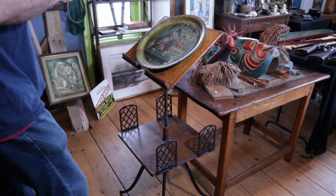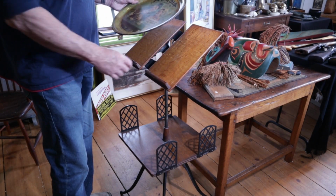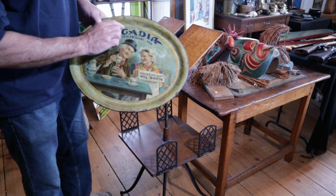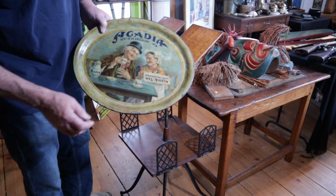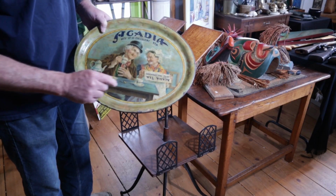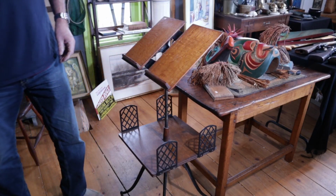I had to bring in the light here to try and overpower the windows. I want to show you this lectern, our library dictionary stand, but first I'll show you this Acadia tea advertising tray. This image you'll find with a lot of different advertisers on it. It was a very common image to use, but this one's interesting because it's Acadia Tea, which I assume is a local company, and it's everywhere. It's on every cup. They have the advertising, so they just put in whatever advertising they needed. Nice early tray there, advertising piece.